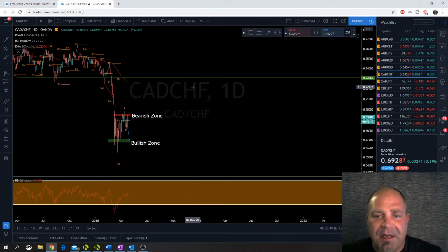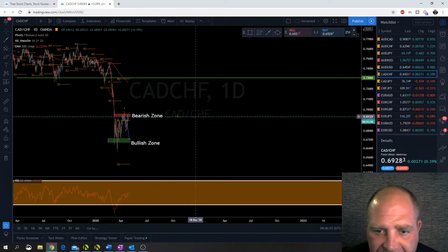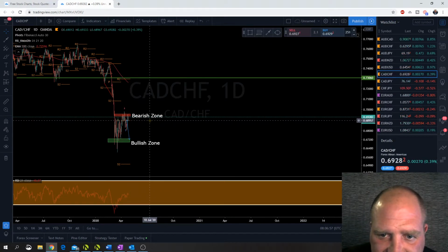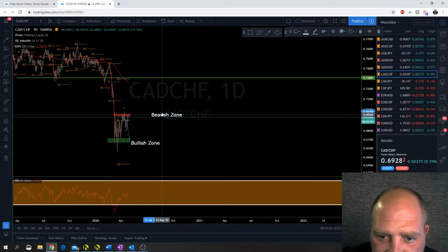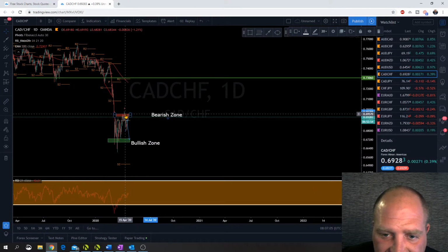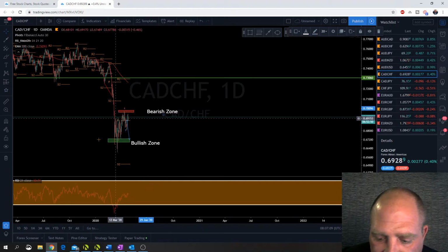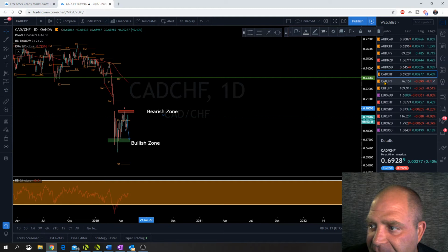CAD Swiss franc. Looks like price is trying to make a bullish run. It's currently sitting above last week's pivot. R2's way up here. So, is it going to stay in this range that we are targeting? I'm going to give myself a little more room, see what price does up there before I really commit.